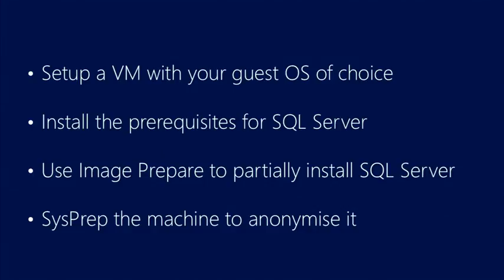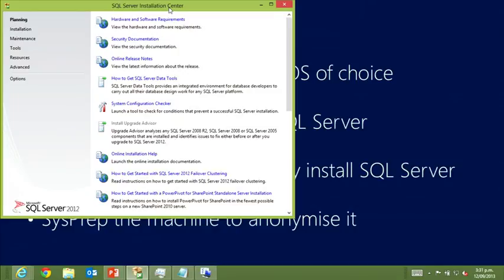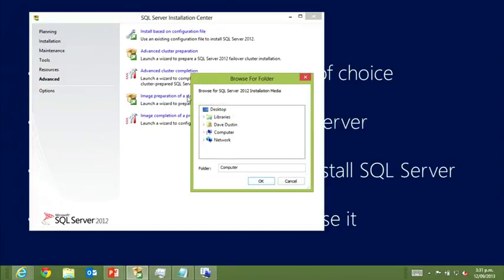Use image prepare to partially install SQL Server. Does anybody know what image prepare is? Has anybody ever seen it before? Okay. SQL Server Installation Center. We've all seen this. Everybody's read every single one of those documents on that first page, haven't they? Nobody's just gone straight to installation, install a new instance. Okay. Down here under advanced, an entry down here, image preparation of a standalone SQL Server instance. So what this does, see if we can find one. No, I won't bother right now.